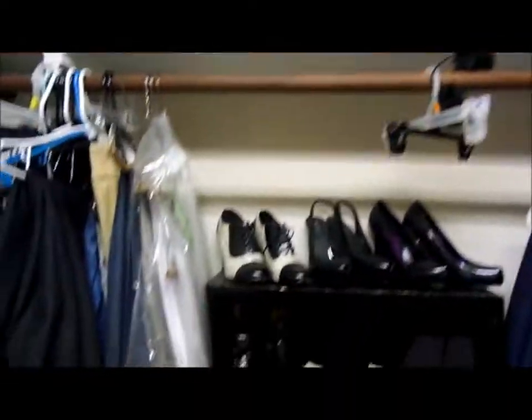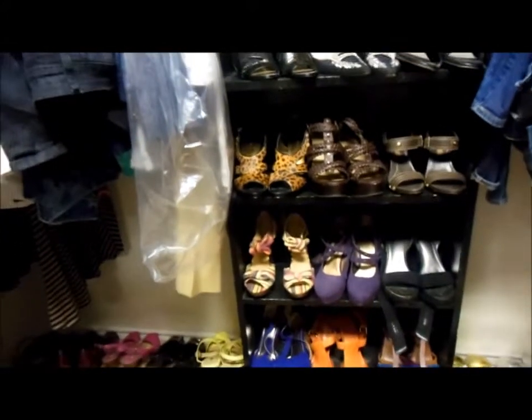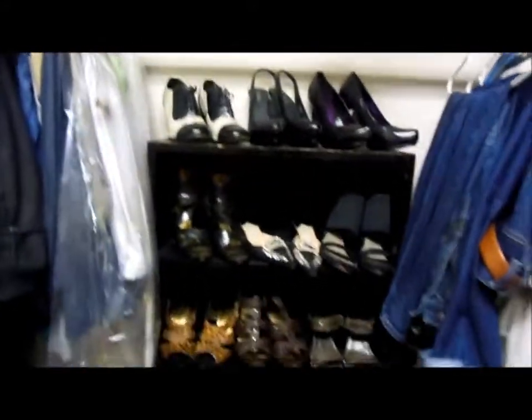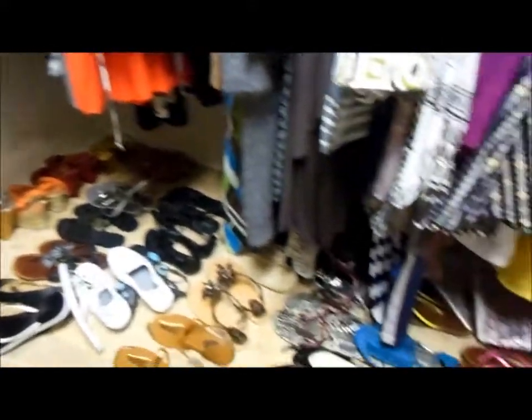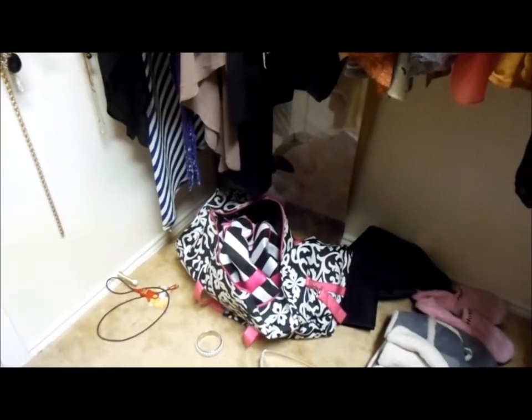Along right here, you'll see more shoes. These are sort of my fancy shoes or my heels, that when I really want to step out, I kind of go for these shoes here. Then on this side, we have wedges and flats going along here. And then on this side, we have heels. And then I have my little bags here that I grab if I'm staying overnight somewhere, that sort of thing.